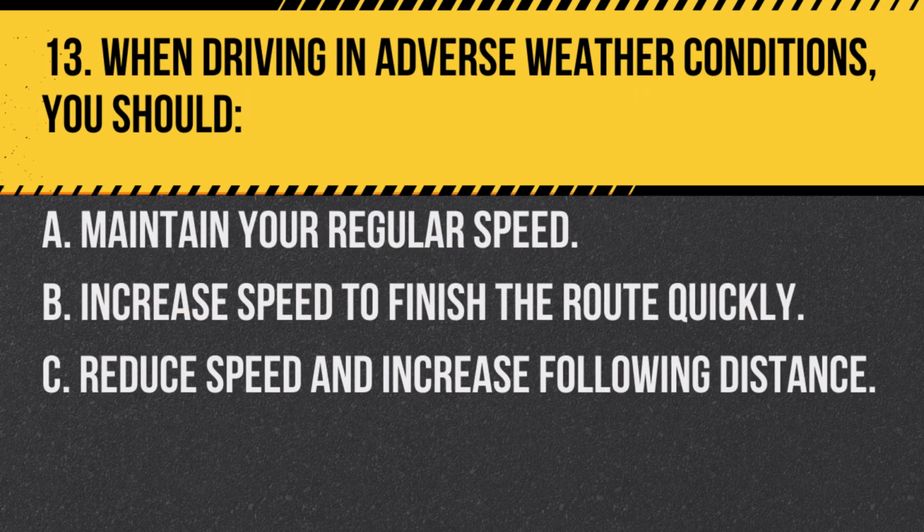Question 13. When driving in adverse weather conditions, you should: A. Maintain your regular speed. B. Increase speed to finish the route quickly. C. Reduce speed and increase following distance. Answer: C. Reduce speed and increase following distance.